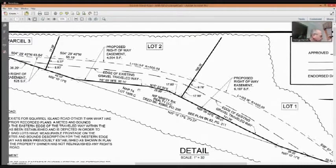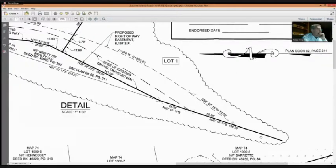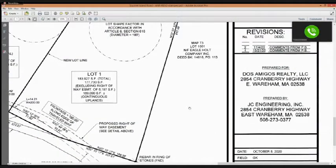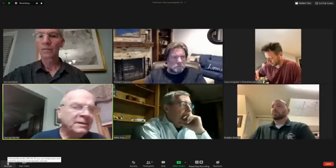Anything else from the board? Nope. None from me, George. Any action to be taken? Motion to approve the revised plans as presented tonight. Second. Well, I can't read the date of the revision. 11/4. Second. Discussion? Hearing none, all in favor? Aye. Aye. Aye. Is there any opposed rather than a roll call? Hearing none, passed unanimously.